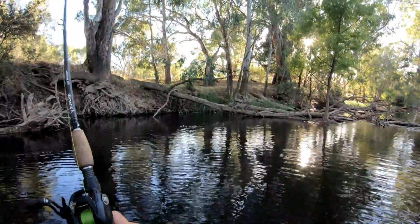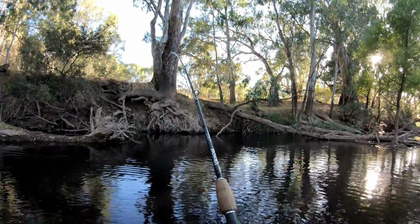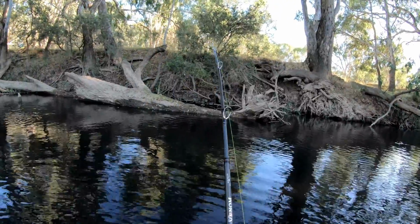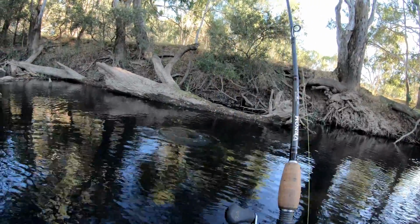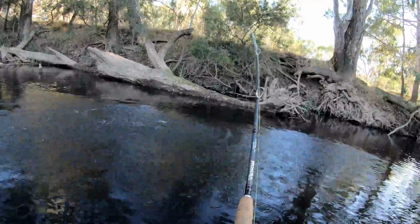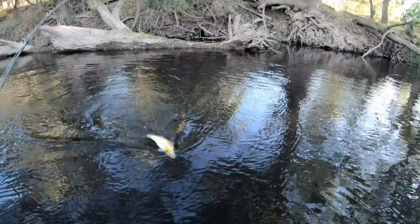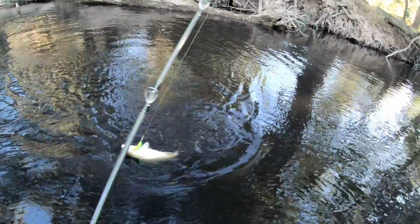Got him! Yes! Right, game on. Might be a reasonable fish, this one. Certainly covering a lot of distance. Oh yeah, he's a nice fish. Beautiful. Gee whiz, he's a lovely cod. He'd nearly be a legal fish, I reckon.